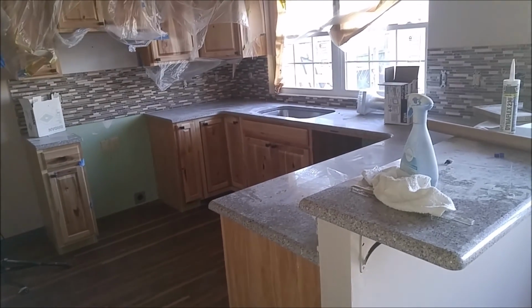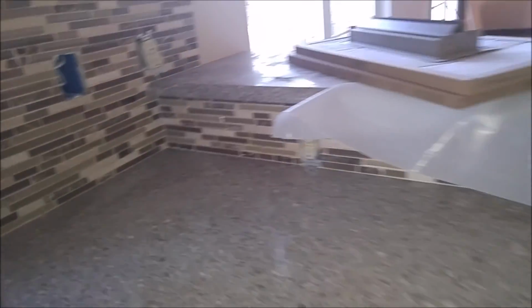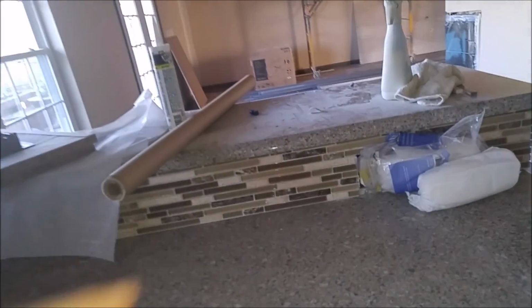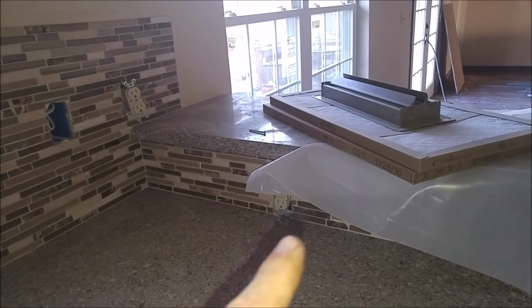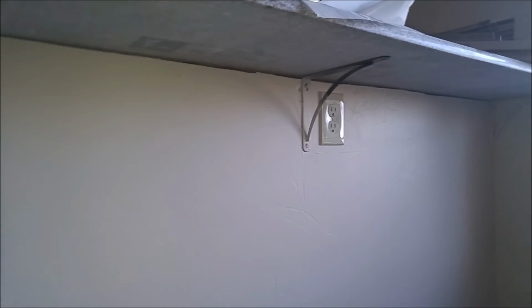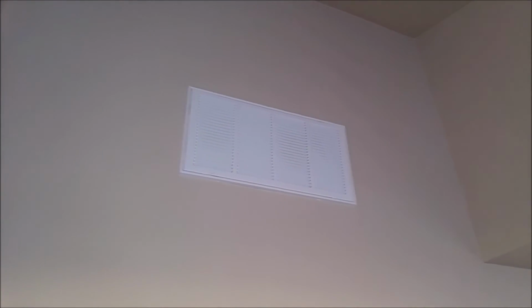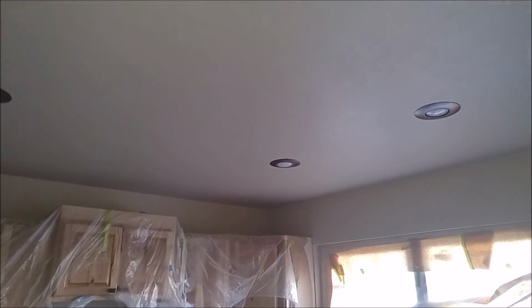So here's kitchen. We got the backsplash on. I think they finished that today. I don't know how well you can see that, but we got an outlet there, and an outlet there, and an outlet there, and an outlet there, and then there's an outlet there. These, we're going to take these off and we're going to do the brushed bronze color, as well as the vents. All the vents are going to be a brushed bronze. So we got can lights in.